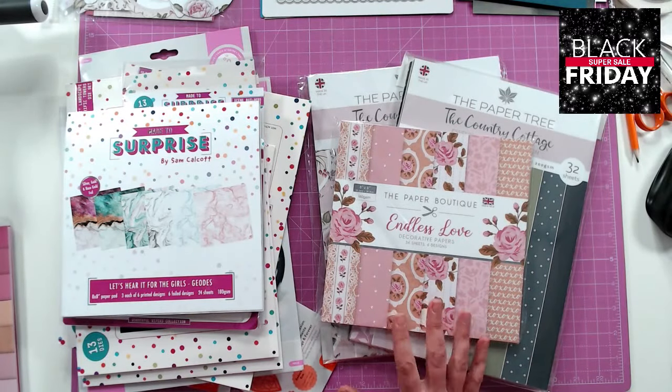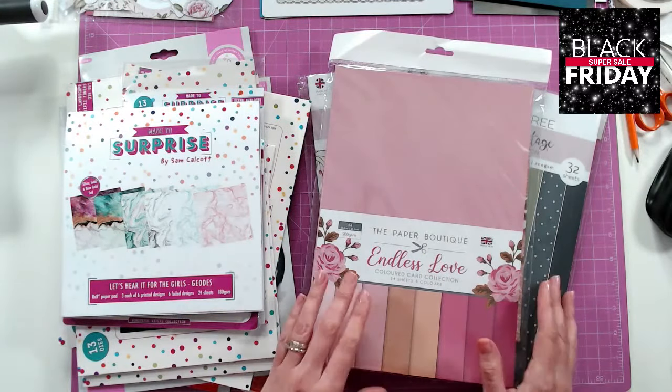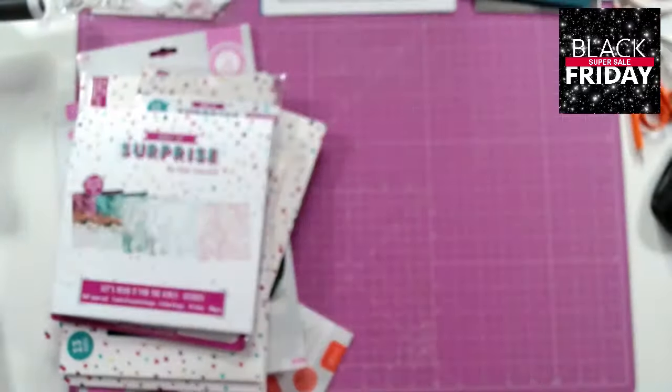Then we've got Paper Boutique, beautiful Endless Love collection. This is brand new. So this one I'm kind of using in with the Paper Tree collection for a demonstration. Should we get to demonstration really quickly? Shall we bring that up?